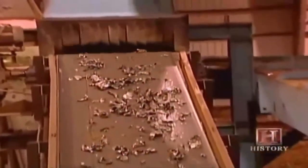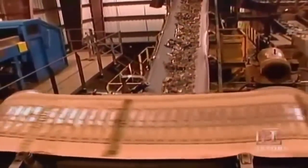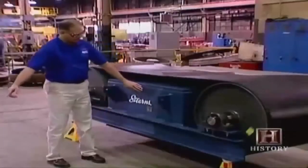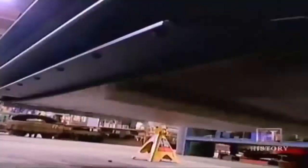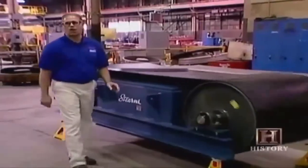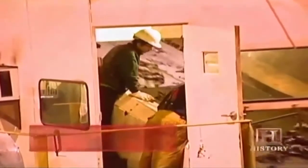The uncollected shreds move to another magnet, set within the body of this rotating belt, to separate the iron and steel the large drums may have missed. The magnet is in the center, and what happens is material is processed underneath the magnet, picked up by the magnetic field, and then moved out by this conveyor belt until it gets beyond the field of the magnet where it is dropped off. On average, the plant's magnets separate 500 tons of iron and steel each day, which the company then sells to recycling dealers.